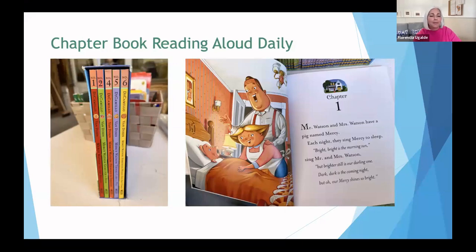And this is the last idea that I would like to share with you. For our children, chapter book reading is really tricky. So if you find chapter books that they can really understand, do incorporate this every day. In my classroom, we would do it at the end of the day when they were getting ready to go home. I would read this book, this collection, and it was very easy for them to see. As you can see, it's Mr. and Mrs. Watson, who have a pig called Mercy. And it's very fun for them, and they are getting used to listening to a lot of vocabulary. This is a very good practice for us.